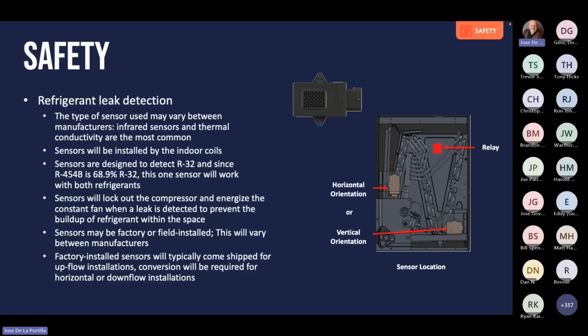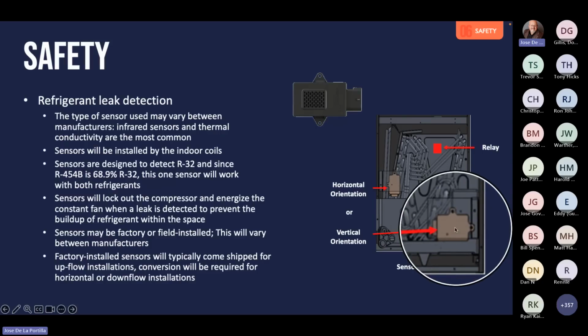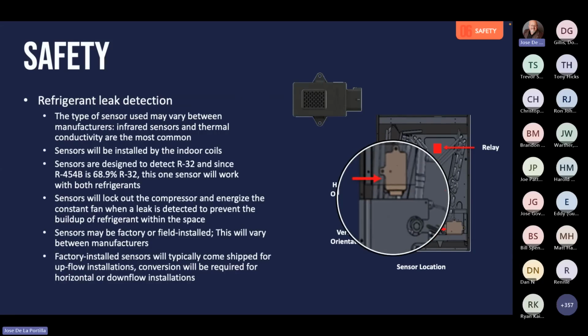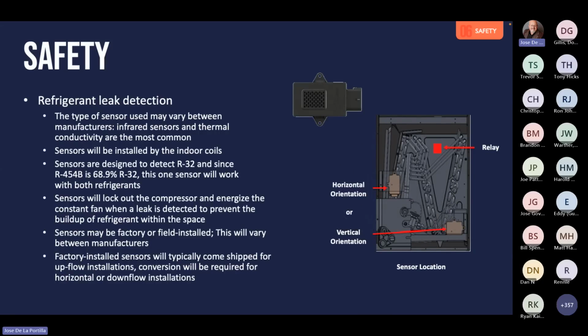Factory installed sensors typically come shipped for upflow configurations, like you see here. This sensor's in the bottom. When I lay this coil on its left-hand side, that's no longer the bottom. That's now the top of the coil. So you see that we will have a spot for you to relocate the sensor. They'll be pre-marked and pre-drilled, so you can move your sensor over.